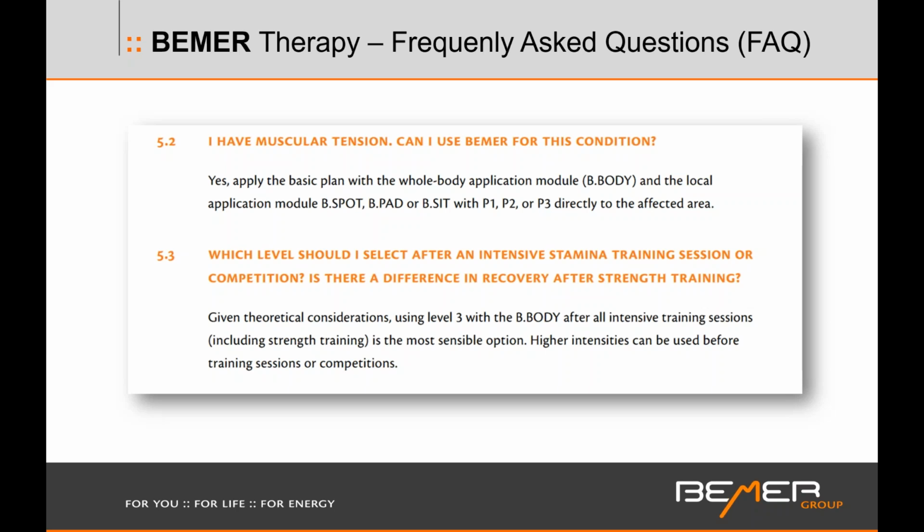In general, using something like a level 3 with the Bemer body after intensive training sessions, this is really the most sensible option here. And it ranges. I usually recommend levels 1 through 5 kind of as a cool down, like an individual stretching or breathing after a high intensity exercise. Before the training, higher intensities can and should be used. Levels 5, 6, 7, program 2, program 3. And this can be used before training and or before competitions or events.